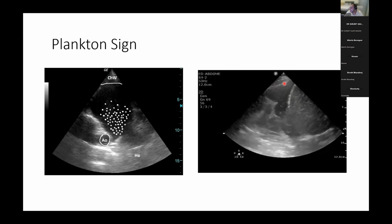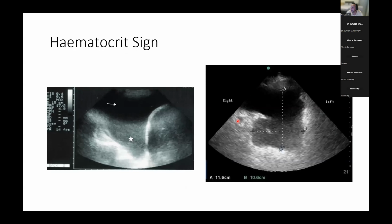Again, that's your parietal pleura. You've got collapsed lung over here. You've got this area where you can see a lot of debris floating. The hematocrit sign is a little bit more dense and uniform, in that the RBCs tend to settle in a particular area. Now, this is classically seen if you've tried to tap an effusion, you've punctured the lung, and there's been bleeding into the lung.